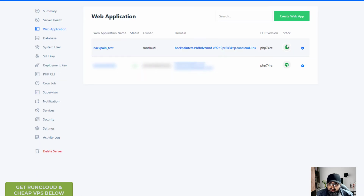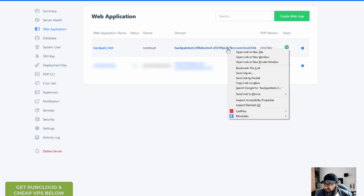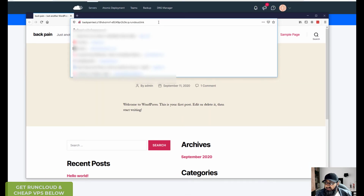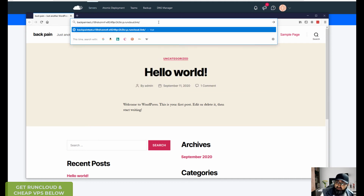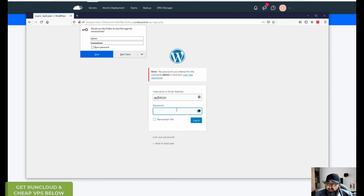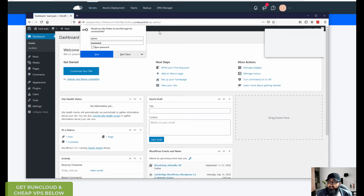I don't think the site. Oh, sorry, I'm not using that site anymore. Let me just click on this one now. So this is our WordPress site. Let me enter wp-admin. Admin. Top secret password. Oh god. It really is top secret. Okay. So there you go.